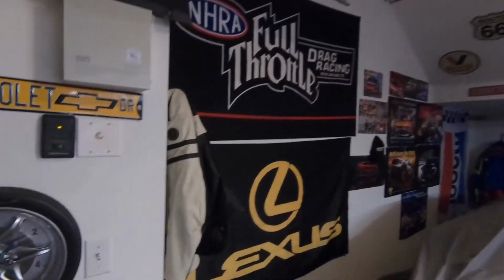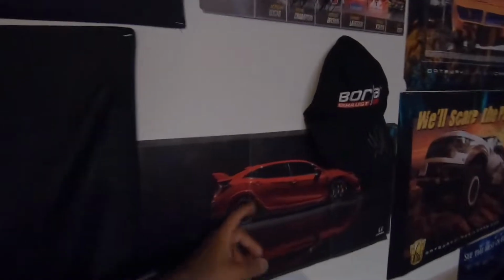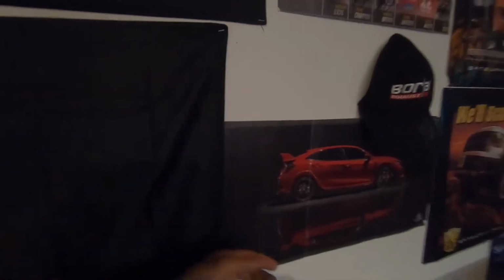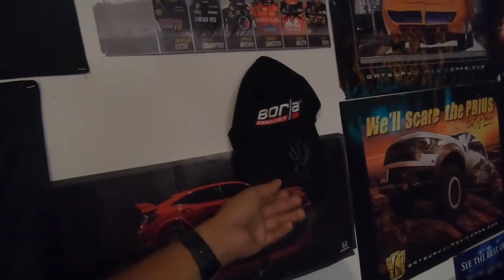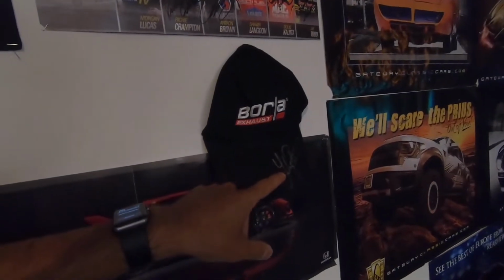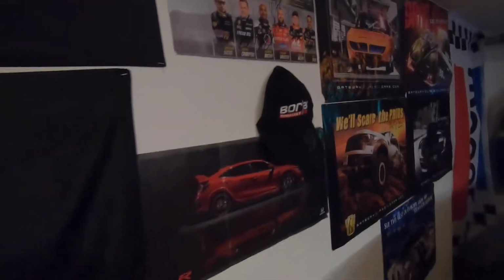Obviously, some NHRA stuff because I've done some drag racing. Now, the Civic Type R, I didn't actually own that car, but I still think it's pretty cool for a hatch. Borla exhaust, many Borla exhausts also on my ISF. And this is signed by Leah Pritchett, the drag racer.